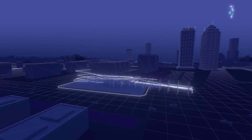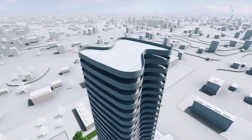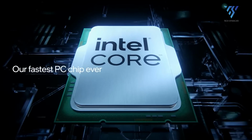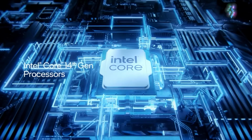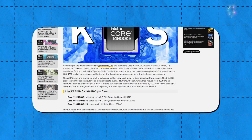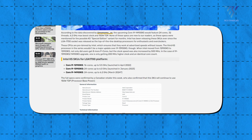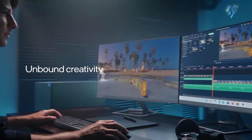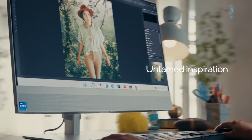However, for most users, the mainstream 14900K or even the previous generation CPUs might offer a better balance between performance, power efficiency, and affordability. Remember, the 14900KS is still hidden in some mystery and official details, including pricing and availability, are yet to be confirmed. As more information becomes available, a clearer picture will emerge.